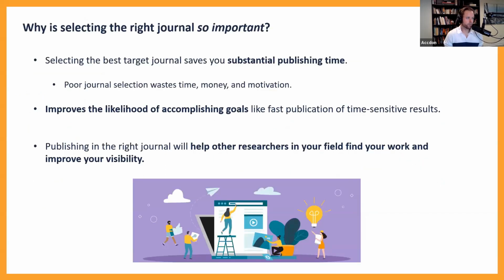And so this is the big question. Why is selecting the right journal so important? And also, why is selecting the right criteria for the journal so important? Selecting the best target journal is going to save you time overall. The biggest waste that we often see is poor journal selection, because at any one step in the process, if you're on the right track, it may cause delays, but inevitably it will go through. If you start with the wrong journal, you risk having to repeat the process numerous times. And going through the overall process is extremely time consuming, and it can also be taxing on your motivation.